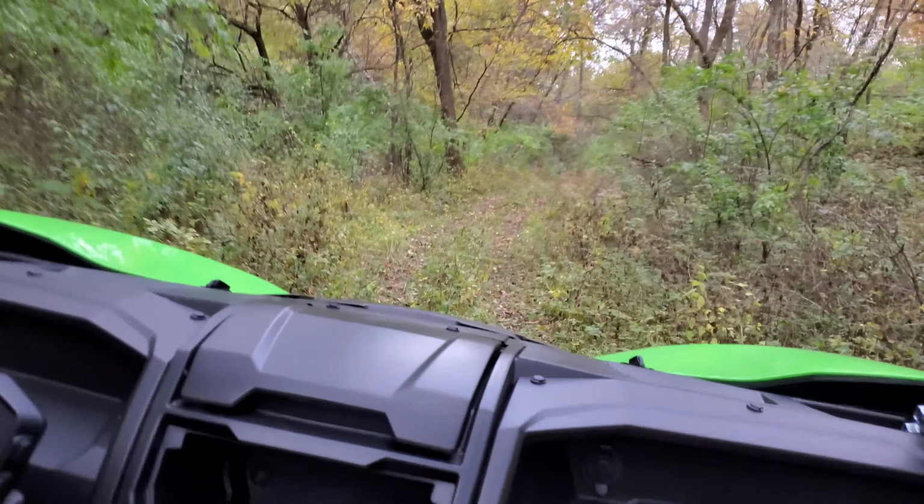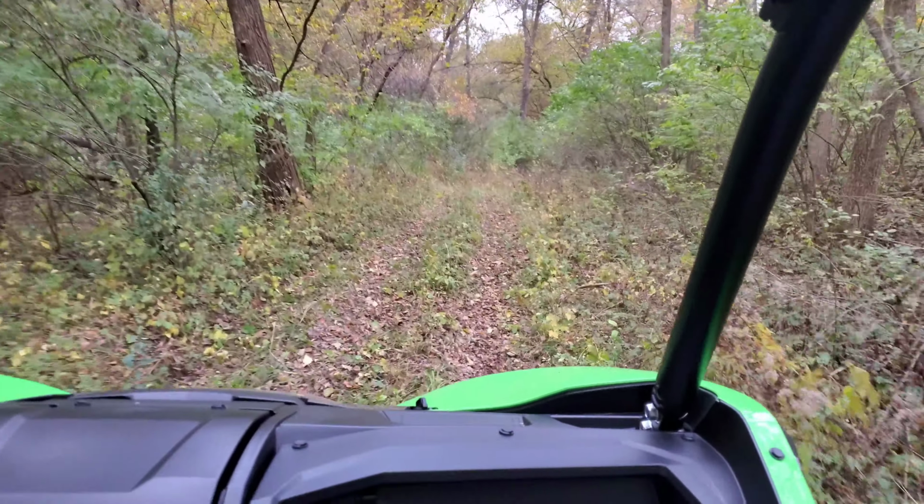All right, hitting the trails for the first time in the KRX. Trying to obey the break-in rules. No more than half throttle for 20 hours. Fortunately, our four-wheeler trails are almost too small for it. Shall I step out and show the guests how bad this thing can chew mud? No, not yet. Very smooth.